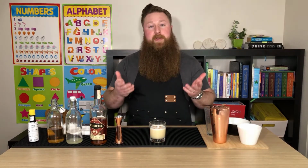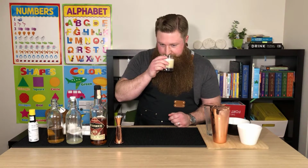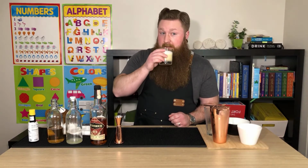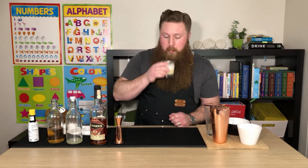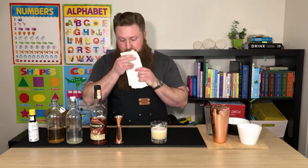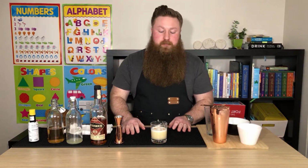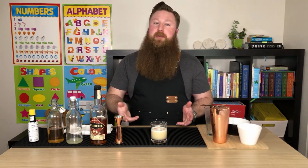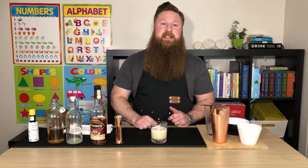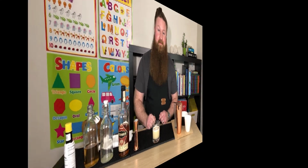All right, well there's my version of the whiskey sour. And now I'm gonna drink it. I really like that drink. It's not the best drink I've ever had or ever made, but I'm gonna give it an 8 because it's very, very good and you should make one.